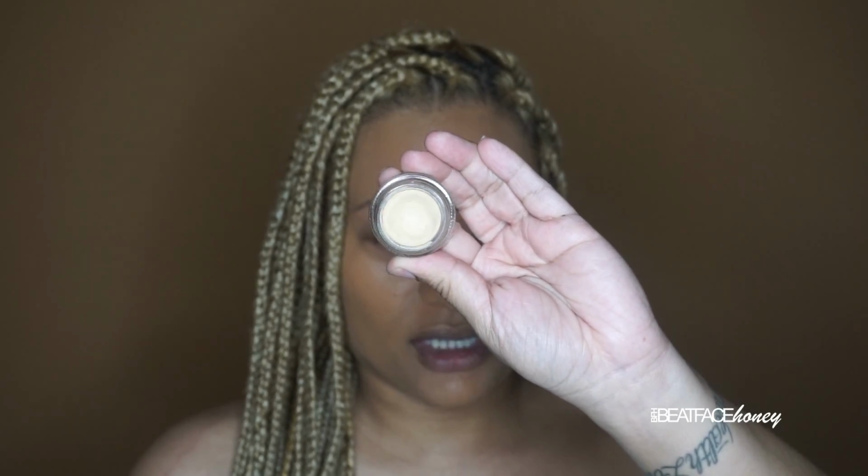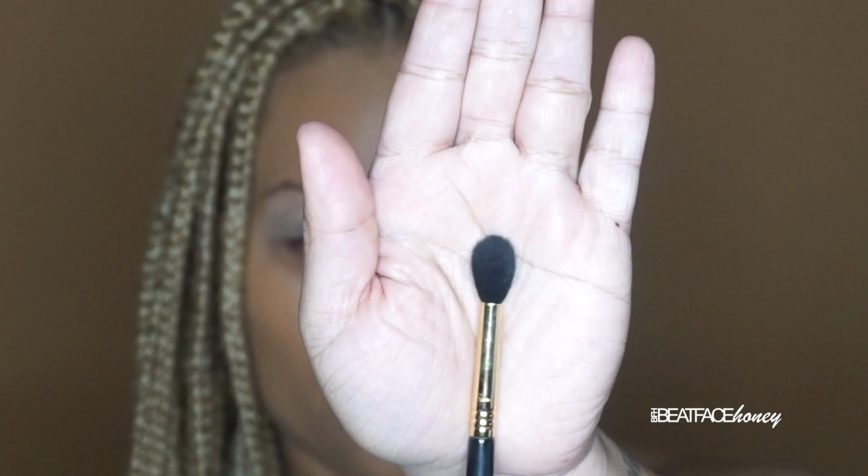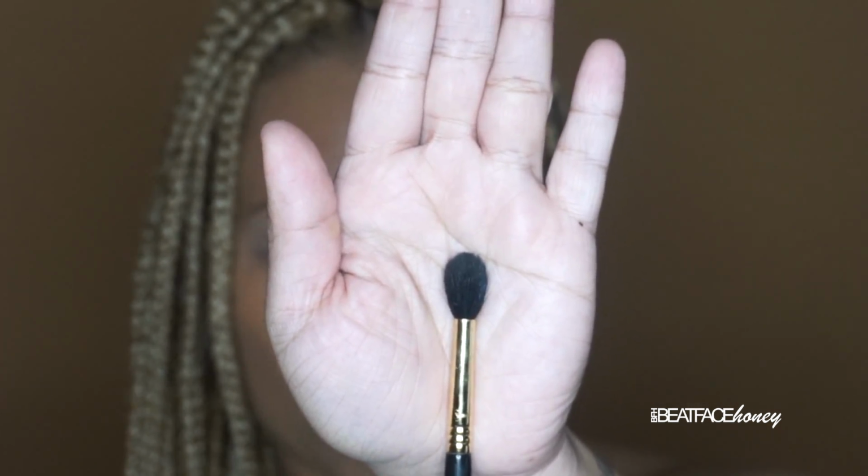Okay, I want to make this as painless as possible, kind of like all of my looks. Well, except for that last one, but simplicity is always my goal. I'm going to prime using this soft ochre paint pot. Putting that all over my lid. Using this E40 tapered blending brush from Sigma Cosmetics.